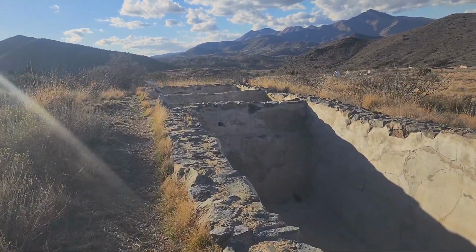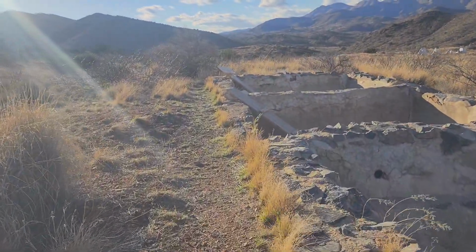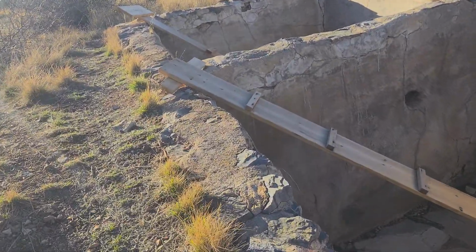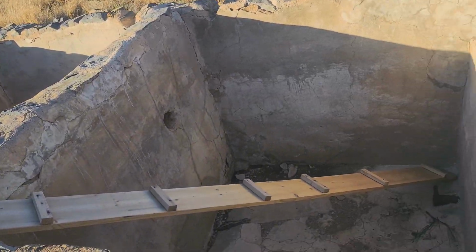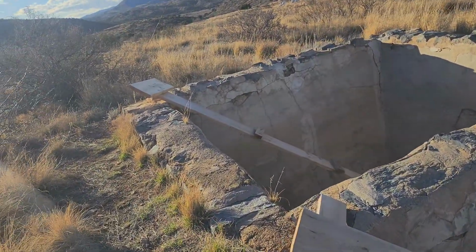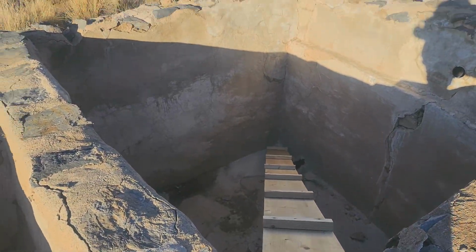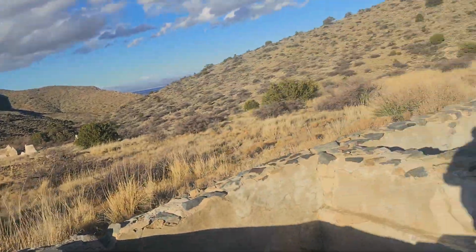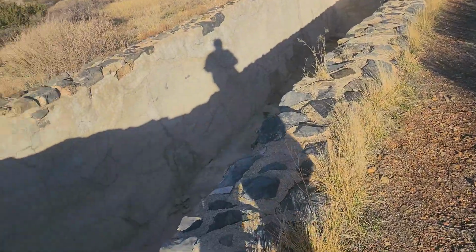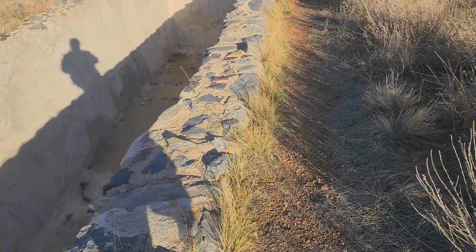Wow. It's got like ladders, ladder kind of things. I'm assuming that's for the rangers, probably not for the general public. It'd be cool to go down there though. I don't want to get arrested or get a ticket. They got these like ladder structures over here, but I don't think they're meant for visitors.